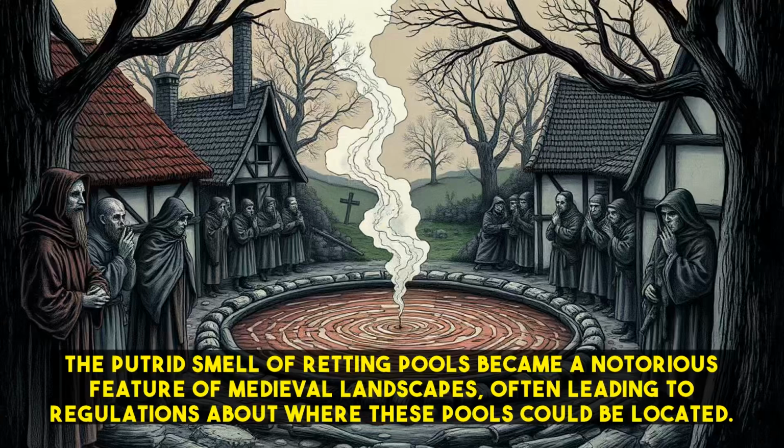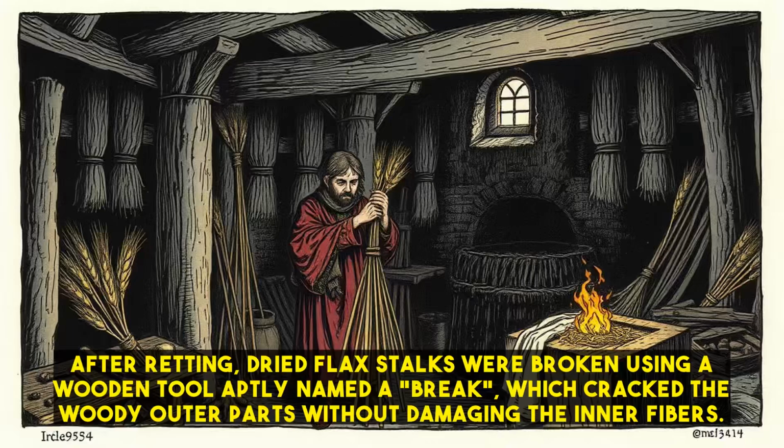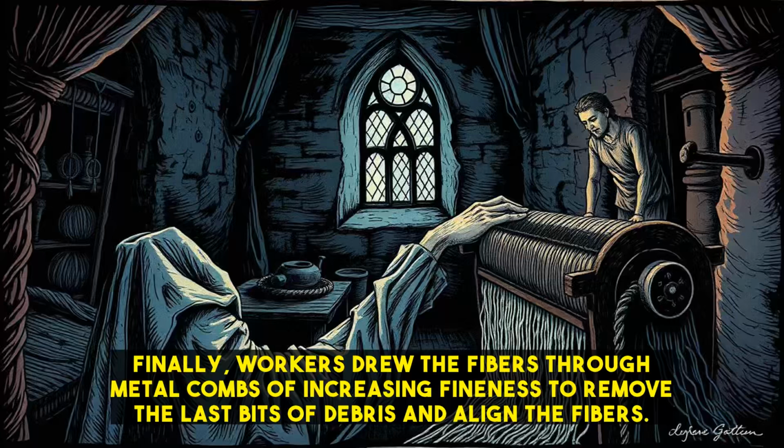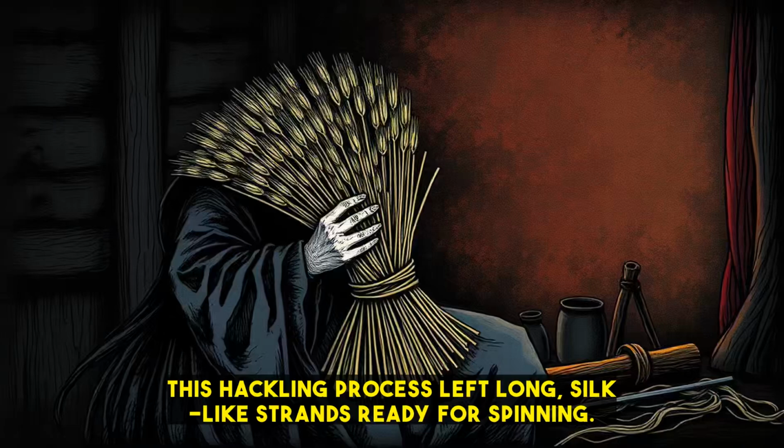The putrid smell of retting pools became a notorious feature of medieval landscapes, often leading to regulations about where these pools could be located. After retting, dried flax stalks were broken using a wooden tool aptly named a brake, which cracked the woody outer parts without damaging the inner fibers. Next came scutching, beating the broken stalks with a wooden knife to separate the fiber from remnants of the stalk. Finally, workers drew the fibers through metal combs of increasing fineness to remove the last bits of debris and align the fibers. This hackling process left long, silk-like strands ready for spinning.